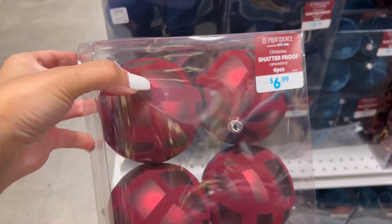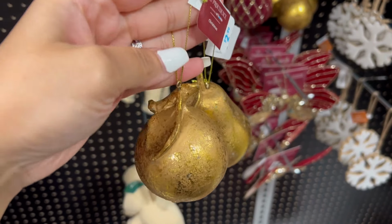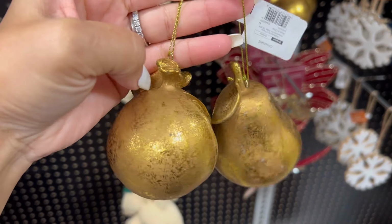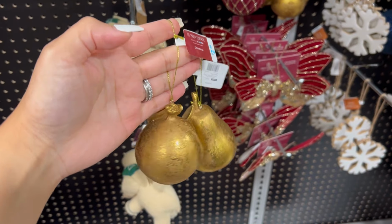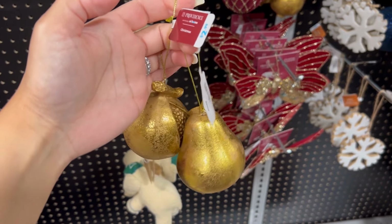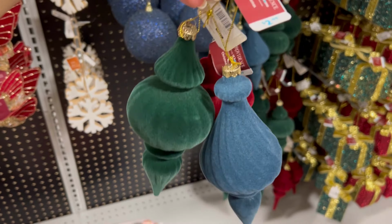And then I came across these pomegranate and pear ornaments at $2.99 from their Providence collection. And these are gorgeous. They're really heavy. I'm not sure if they are resin, but especially the pomegranate on one side is showing some seeds. This can be styled in a bowl as well.